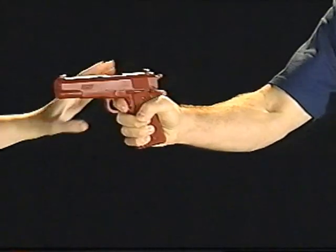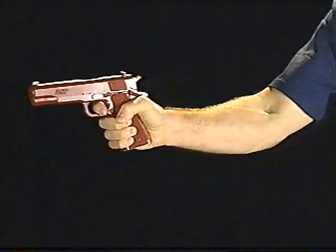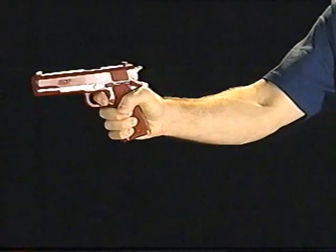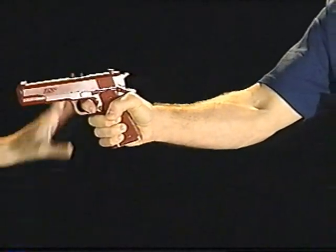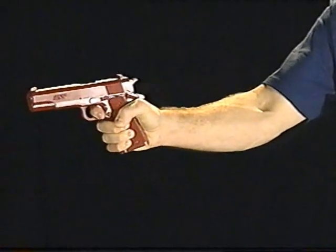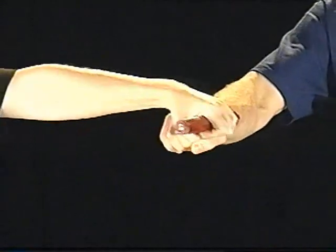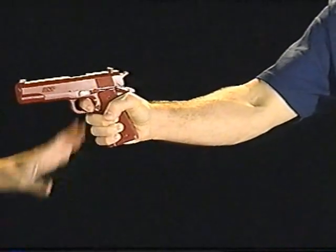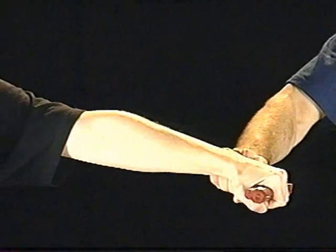In addition, while speed, of course, is a very important element in any type of defense or attack, it is very important that this movement be highly undetectable. The less detectable the movement is, the less likely the gun will be fired in your direction or moved from your ability to defend against it.